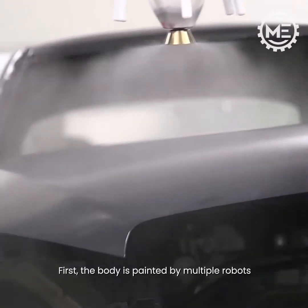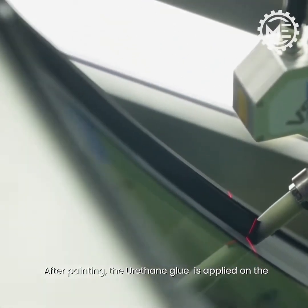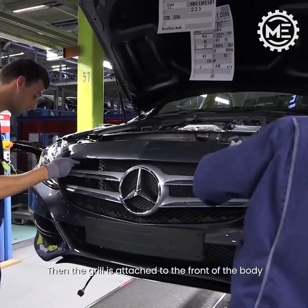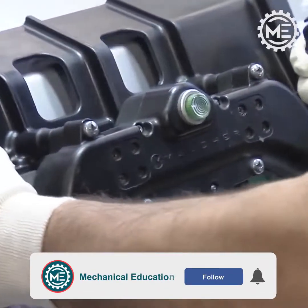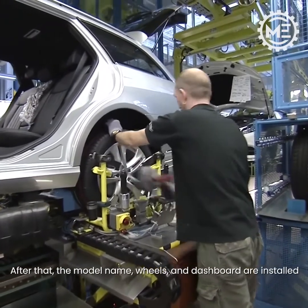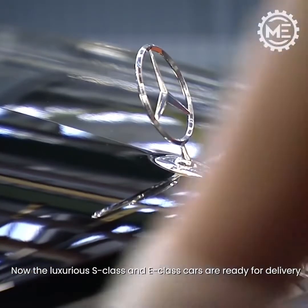First, the body is painted by multiple robots. After painting, the urethane glue is applied on the windshield to ensure the stability of windows in case of a crash. Then the grille is attached to the front of the body for protecting the engine and the radiator. After that, the model name, wheels, and dashboard are installed. Now the luxurious S-Class and E-Class cars are ready for delivery.